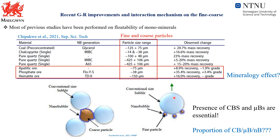Very quickly, so far most of the research activities have been conducted on monominerals, as you see here, but recently researchers have focused more on bulk material, which is the actual condition in froth flotation. And as you see here, we always have an improvement in recovery: in the case of apatite 8, around 9%, phosphate 35%, and hematite 16%. In the case of the grade, we have seen some reports showing a negative effect, even no effect on the grade, and in some cases a positive effect on the grade. This is very sensitive to the mineralogy of the bulk material.